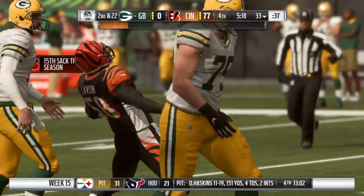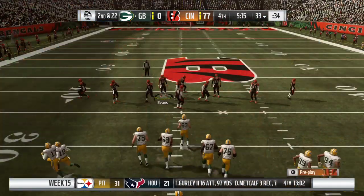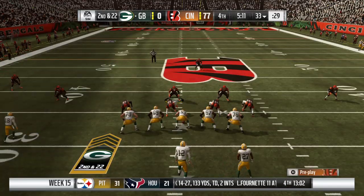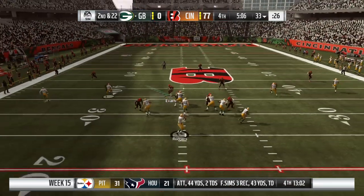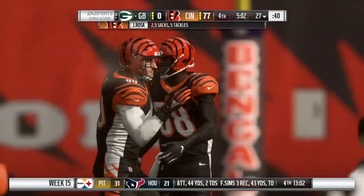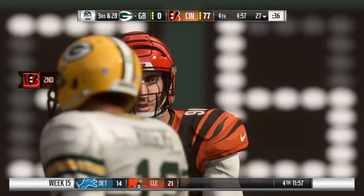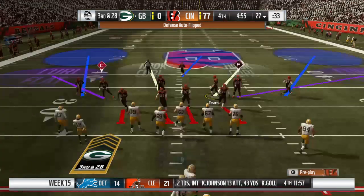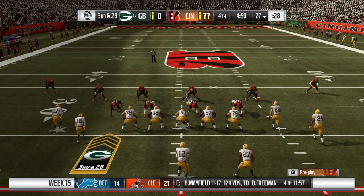Carl Lawson in there to get him, and that is sack number 15 for him on the year. Well, someone's closing in on the league lead in sacks. He came into the game in the top 5. Now you add 2 more to his total. On second down, here's Rodgers. Under pressure again, and down he goes again. Joey Bosa in there for sack number 22 on the year. Just a half sack shy now of Michael Strahan's record of 22.5 set in 2001.